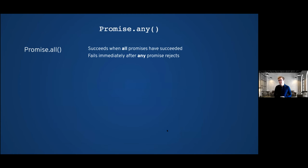One caveat to promise.all is that if any of the promises you give it fail, the whole thing fails immediately, and it doesn't necessarily wait for the rest of them. So if I have 5 promises and 1 fails, I'm not going to wait for the other 4 to finish. I'm just going to throw an exception for that failure.